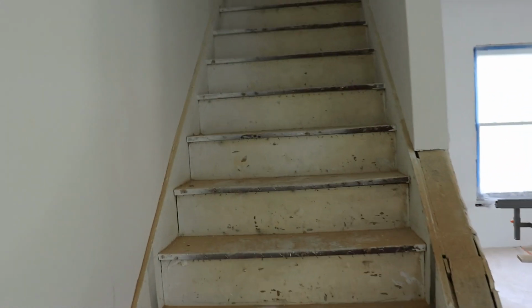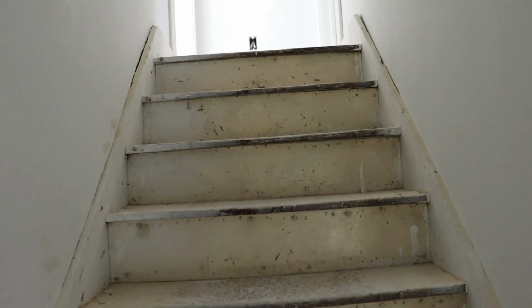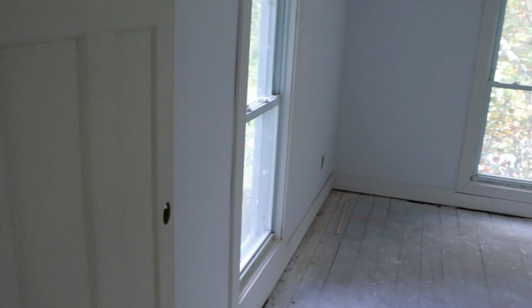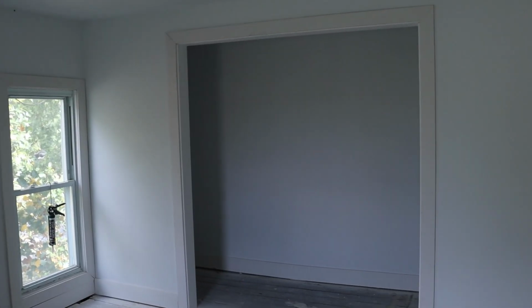All right, let's go upstairs. There's a lot of white up here, so hopefully my camera can focus. The stairs are original. We did not rebuild those. When you get to the top of the stairs, you end up at this wall. We have one bedroom to the right. This is the front bedroom. It's quite a bit larger. We put in this very large closet. Before it was just a single door walk-in closet. So this is a lot of storage in here.